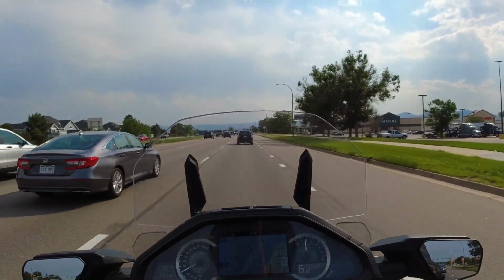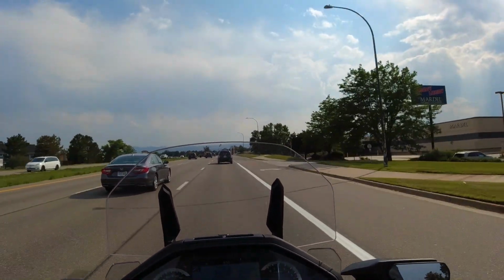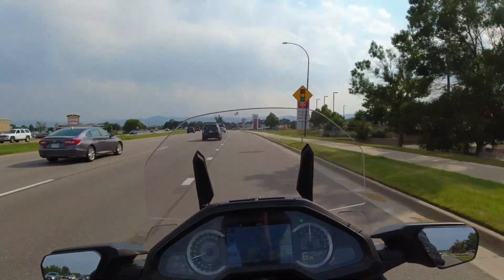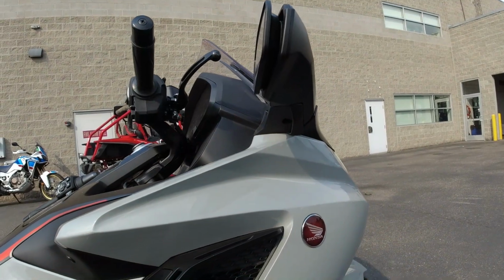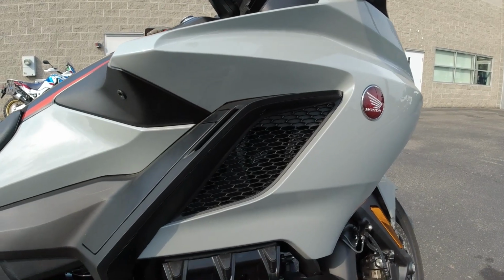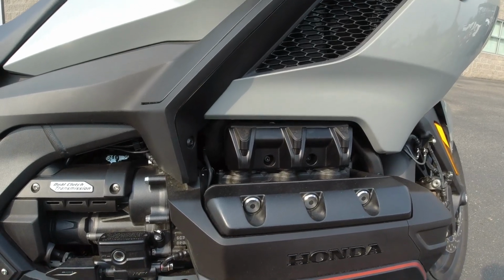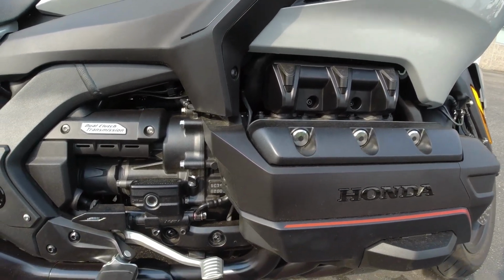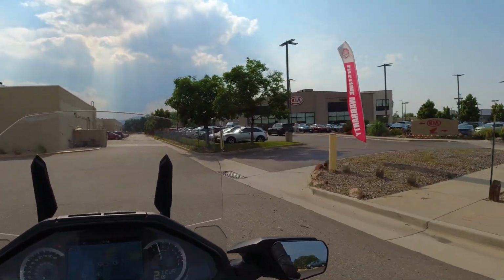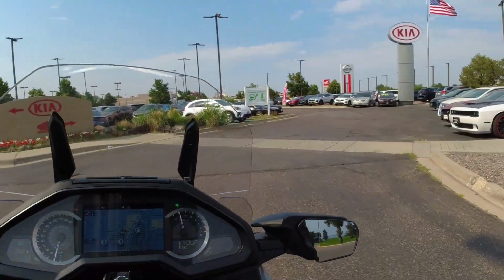The other cool thing is the navigation. As a matter of fact, if I was watching the navigation, I could have probably got back. All right, so this is where we turn. Yeah, the power and the smoothness of this bike is unbelievable. I feel more confident on this bike than probably any other bike I've ridden, except when it comes to slow speeds. I don't know if it's just that I'm not used to it, but slower speeds seem a little bit more challenging.